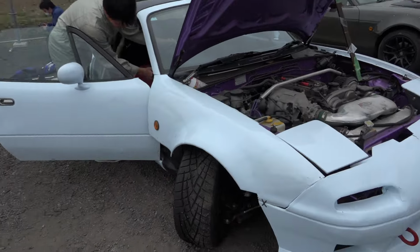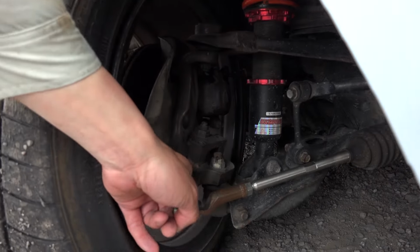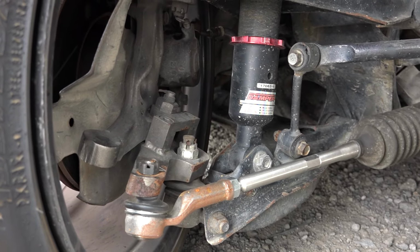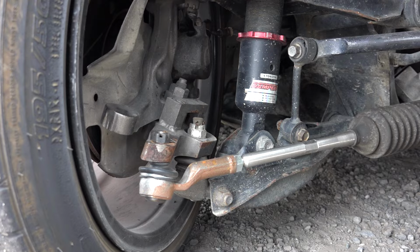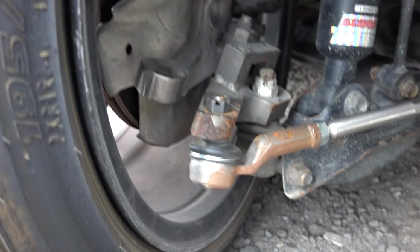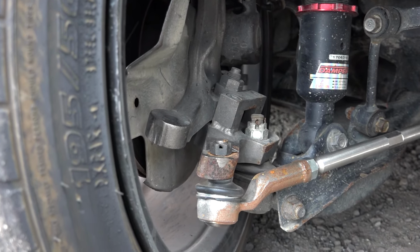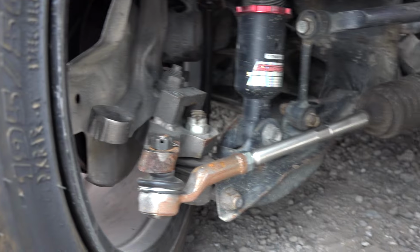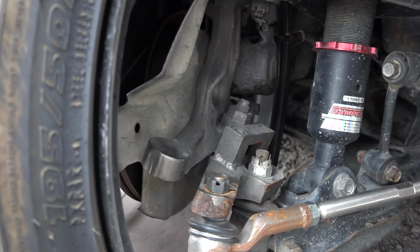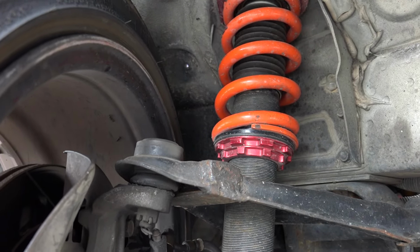Okay, so, big angle. Knuckle adapter. So this is the way they get big angle on a Mazda Roadster. There's the standard knuckle. That's where the tie rod usually goes. It's now down here. It's been moved in and down a few centimeters each way. That means it's a slightly shorter tie rod. So that's where it picks up. It's called a knuckle adapter. And the upper arm, you can see there, it's been lengthened about a centimeter.